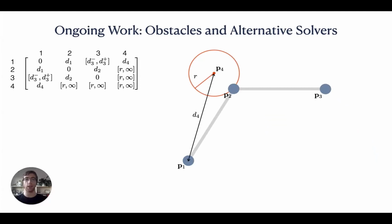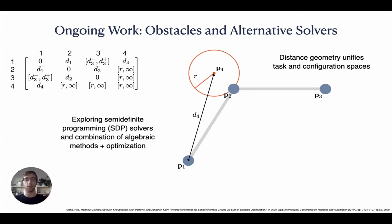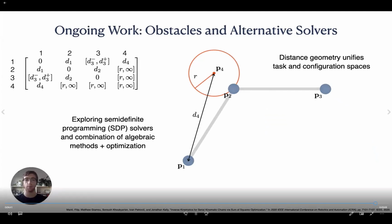This approach is an elegant unification of a robot's task and configuration spaces, which we hope will lead to simple and efficient algorithms for complex planning problems. Finally, we are looking into semi-definite programming approaches and algebraic methods for solving our distance geometric formulation of inverse kinematics.